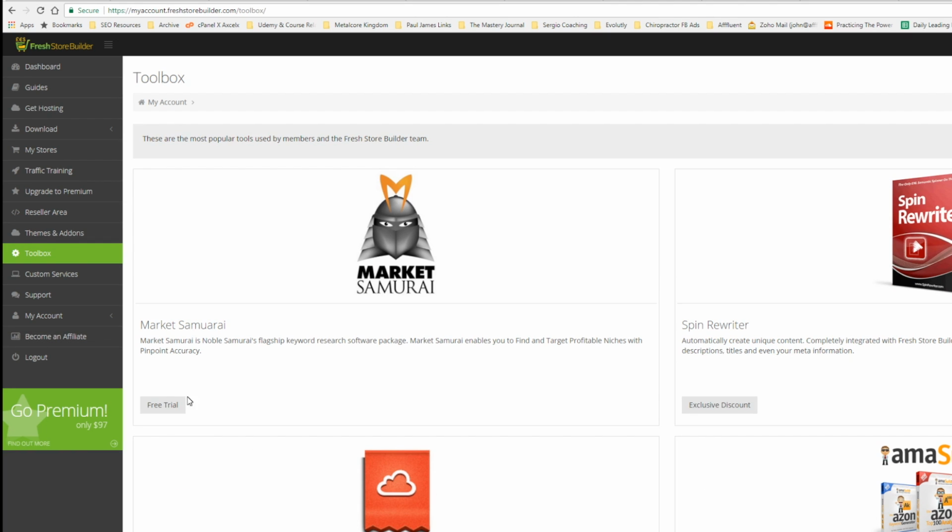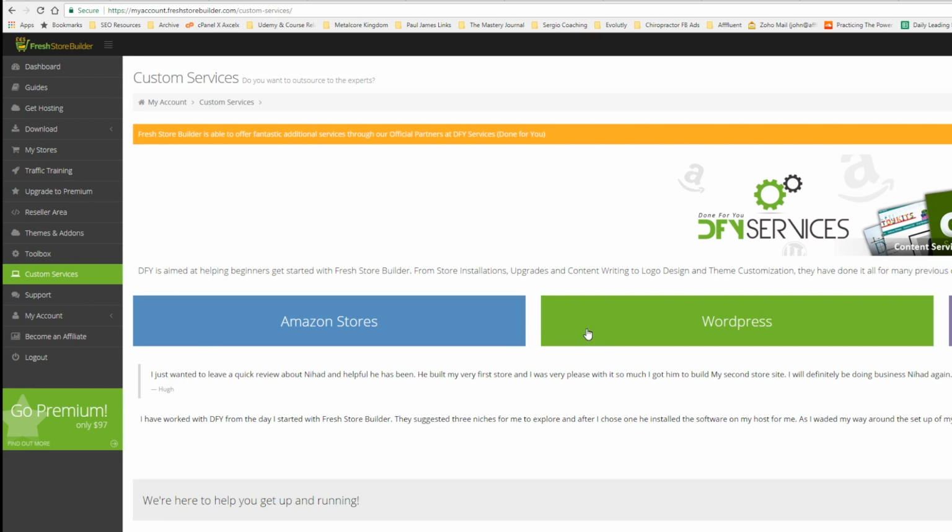They've got a toolbox, so you can see all these different tools that they give you discounts on that you could utilize for your stores. And they've even got custom services, so if you wanted to utilize WordPress, they do have that option. Doing graphic design, content, Amazon stores, if you want a full built out store, they can even have it done for you.